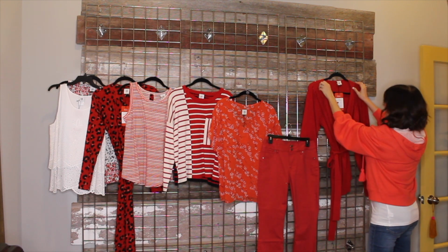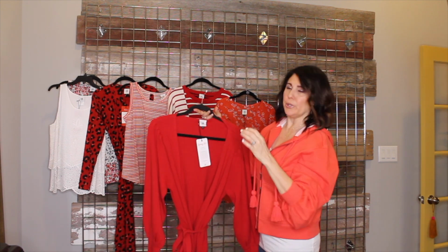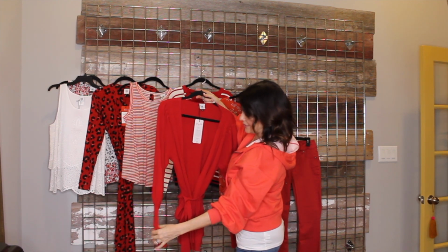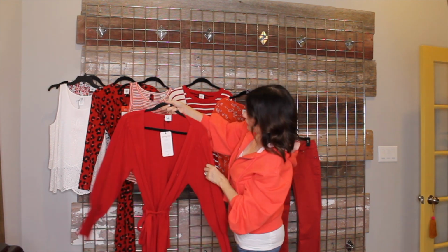And then one of my favorite pieces, guys, is this Cabaret cardigan. It's so hard to tell sometimes on the hanger how beautiful these pieces are. This is a true wrap cardigan. The details, all that little pleating at the arm makes it so feminine. And look at that sleeve. I just think it's gorgeous. And that little hint of a rib.